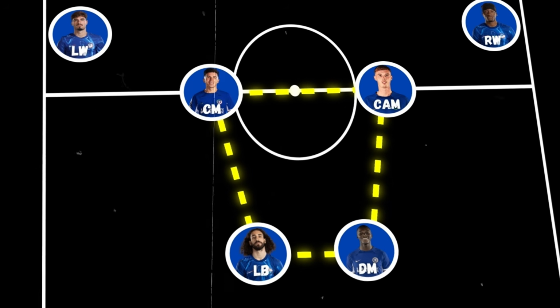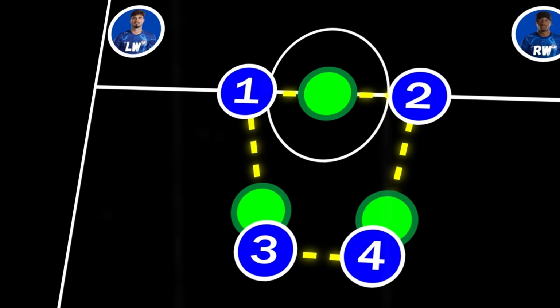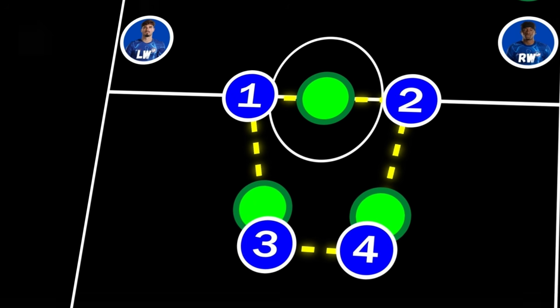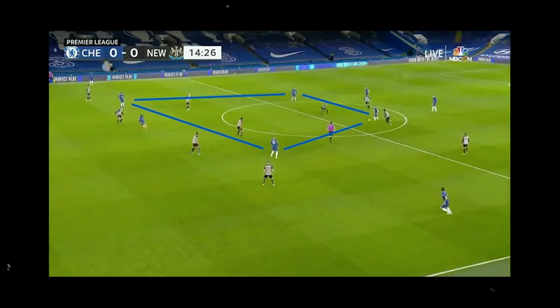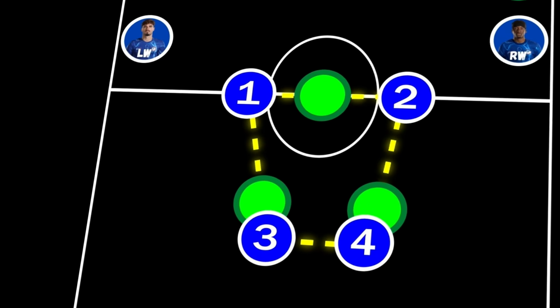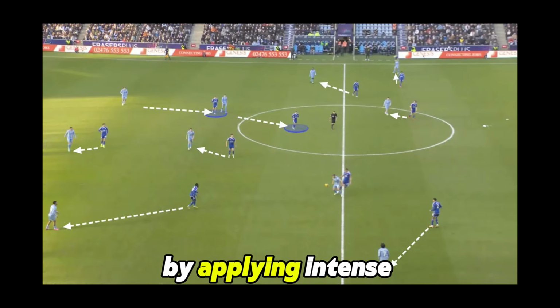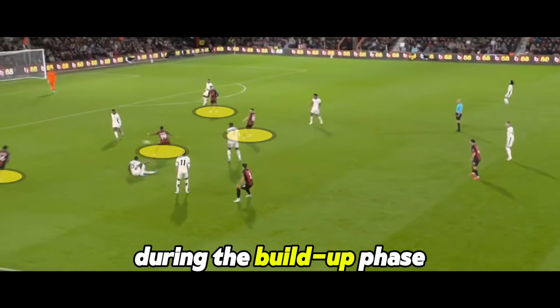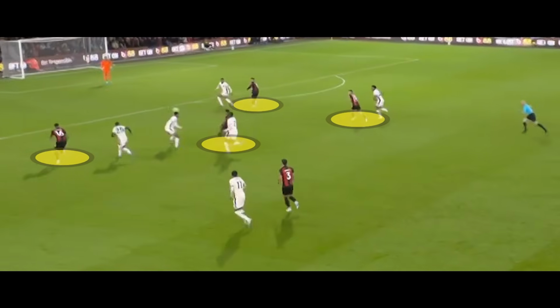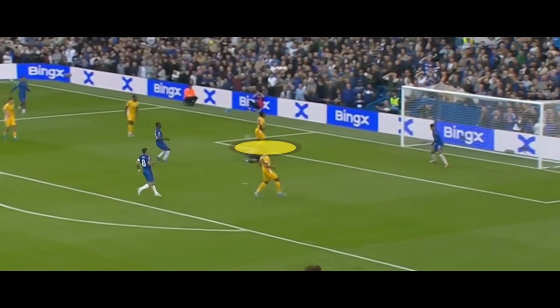The box instantly provides Chelsea with the +1 advantage against opposition who defend with 3 players in the center of the pitch and allows them to control the flow of the game. However, while it creates the numerical advantage in the middle, more and more teams are becoming resistant to the box midfield by applying intense man-to-man press during the build-up phase, and by doing this they can trigger defensive errors, and this caused Chelsea to concede a few goals at the start of the season.